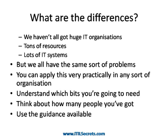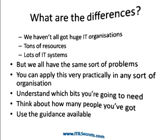It's just about understanding which bits you're going to need. Think about your current capability. Think about how many people you've got, and start to break it down so that you can choose the bits of ITIL and the framework and the elements that are going to be most suitable for you, essentially. That's fairly simple to do once you sit down and look at what you've got and look at the guidance that's available to you. Excellent.